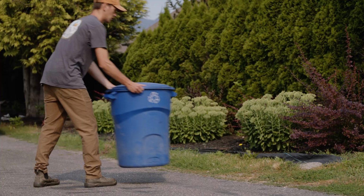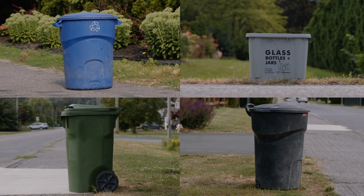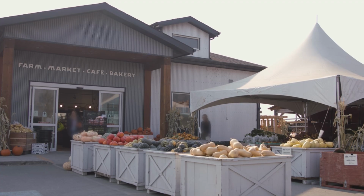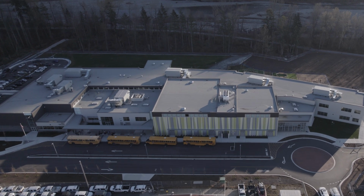In the FVRD, we have the Source Separation Bylaw, which requires residents to separate out their recycling and their compost from the garbage to make sure it gets sent to a proper facility rather than a landfill. This applies to everyone in the regional district: residents, grocery stores, restaurants, schools, hospitals, and more.